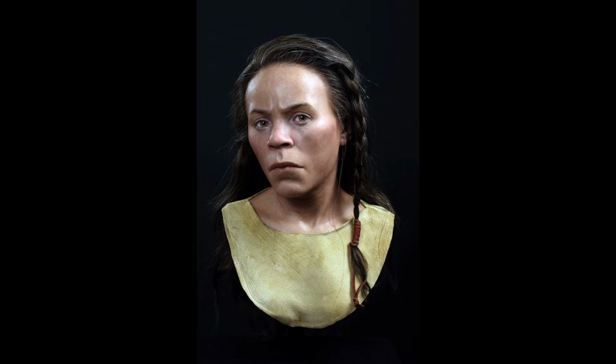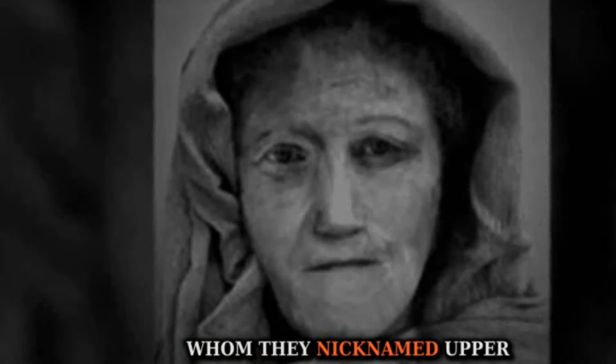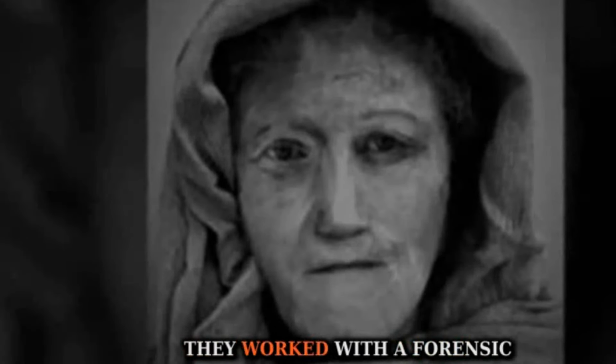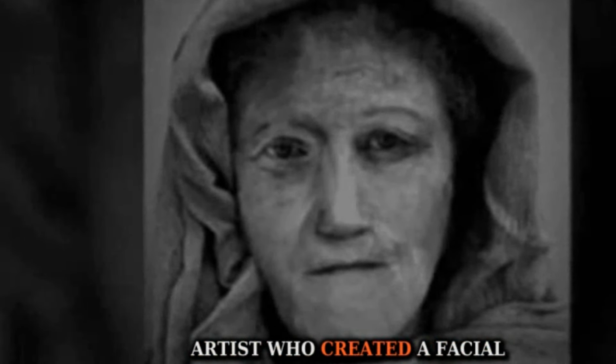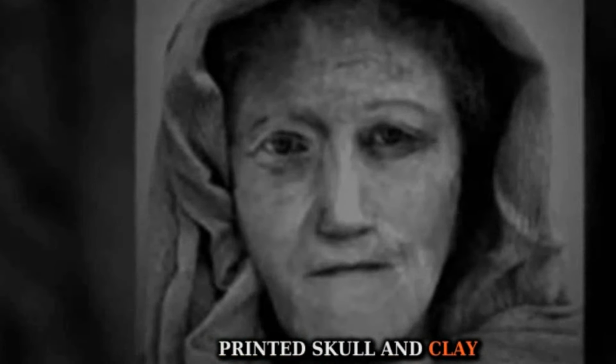7. Bronze Age woman crouching in tomb. In 1997, archaeologists in Scotland discovered the skeleton of a Bronze Age woman buried in a crouched position inside a stone-lined grave. While little is known about the woman, whom they nicknamed Upper Largy Woman after the quarry where she was found, they worked with a forensic artist who created a facial reconstruction using a 3D printed skull and clay.